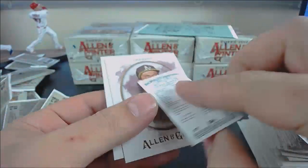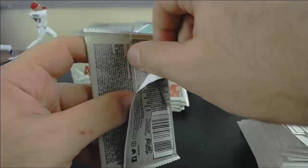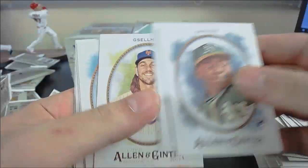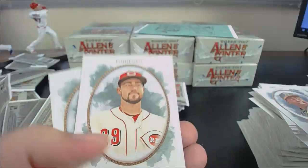Jesse Winker, base mini rookie for the Reds. John Smoltz, A&G back mini for the Braves.